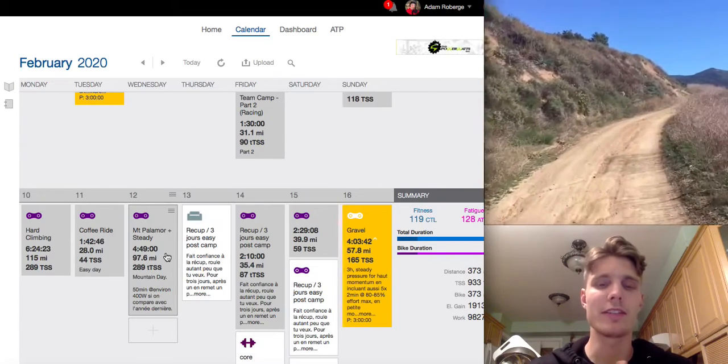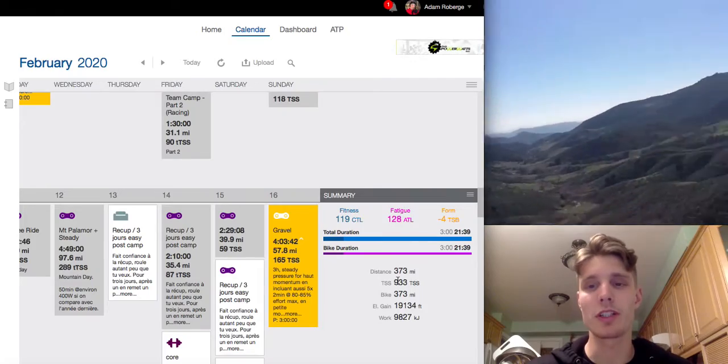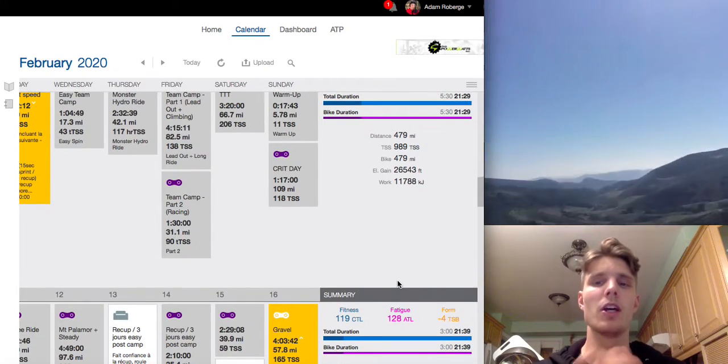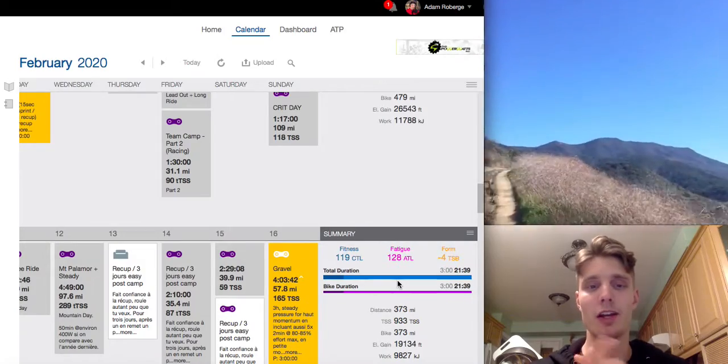So overall, it gives me a total of 26 hours and 28 minutes and 1,300 TSS for the 7 days of training camp. So not too much time on the bike, but a lot of stress on the body.